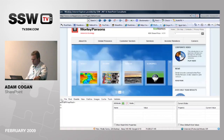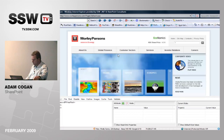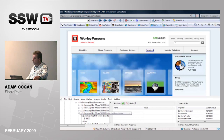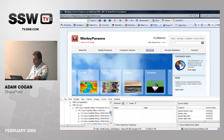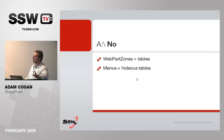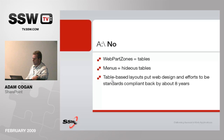If I come in here, I'll show you what I'm referring to. See these menus? You basically want your menus to be ULs and LIs. That's not done out of the box with SharePoint, so I'll talk about that in a sec. That's what you don't want. If you want to make your site load a tiny bit quicker, change this. My feeling is that the SharePoint team put table-based layouts and web design efforts back 8 years. Hopefully they'll fix that. It doesn't matter how you dress a table up, it's never cool.